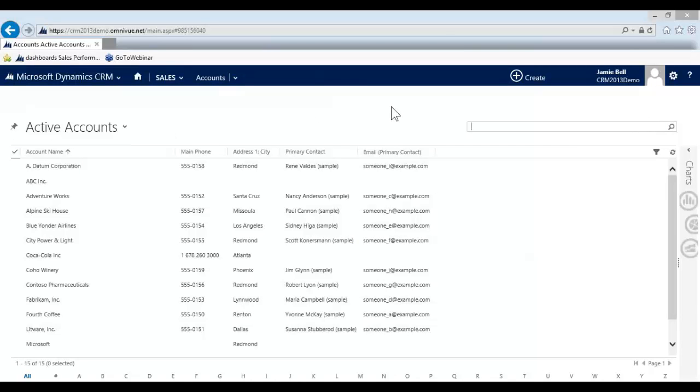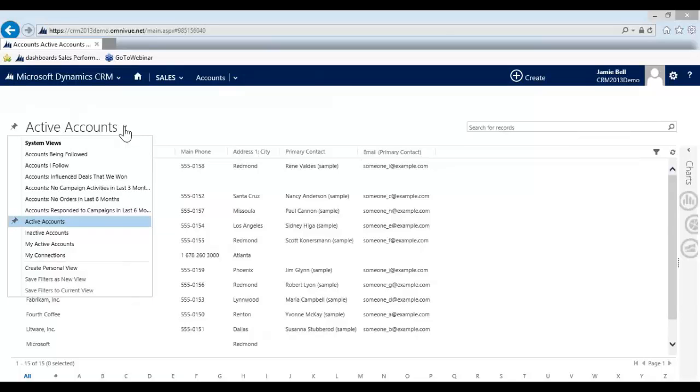Another thing you'll see that's pervasive through the application is you'll see rows of data within this entity, and up top here it says active accounts. These are called views, and views are completely customizable and tailorable to your needs. And you can see here I have a list of views. I can see my active accounts, accounts that I follow, inactive accounts, top accounts. You can build these however you like. You have a little push pin over here beside this, and this will set this view to the default. So every time you open up this screen, this is what you'll see.